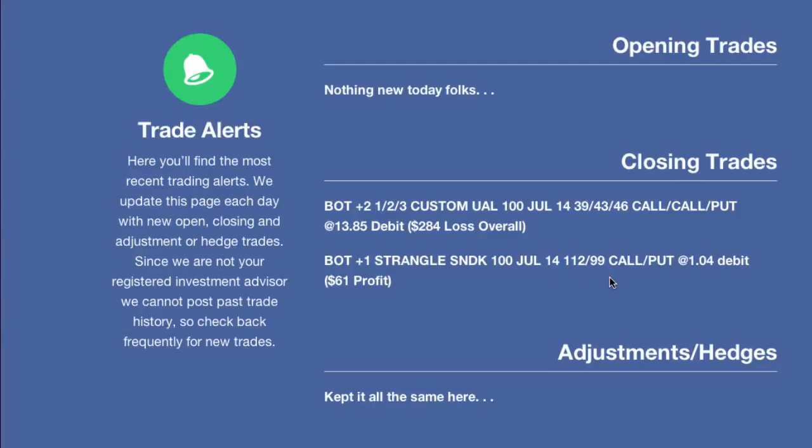Now, today we ended up closing out that trade, thankfully. We sent out the alert about 4 or 5 minutes after the market opened, closed it out for a 104 debit because the stock had opened up heavy down and on some heavy selling volume. So we actually closed out this trade at 104 debit, made a nice $61 profit. It was just a one lot, so very small profit on this one, but very thankful that we did that.